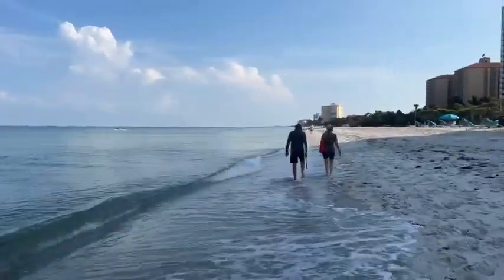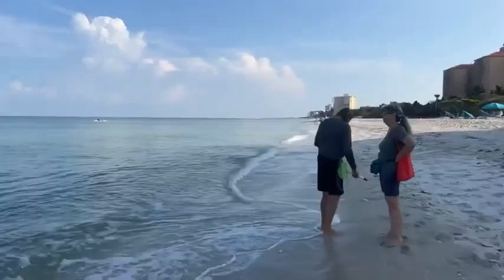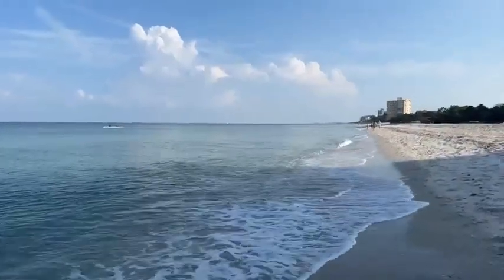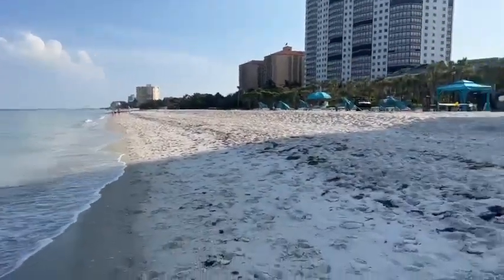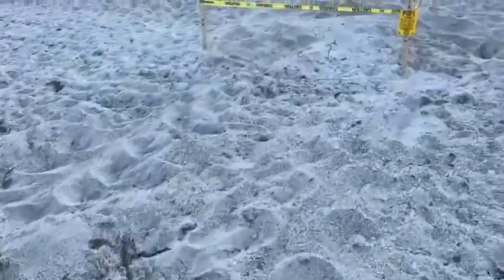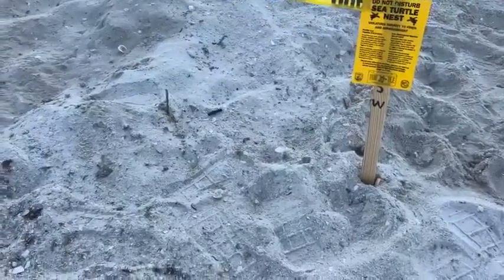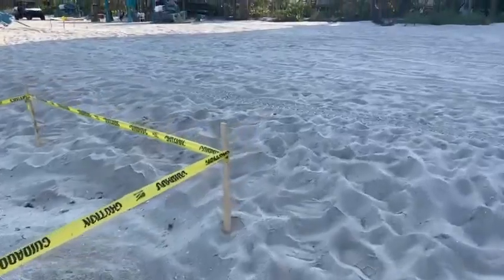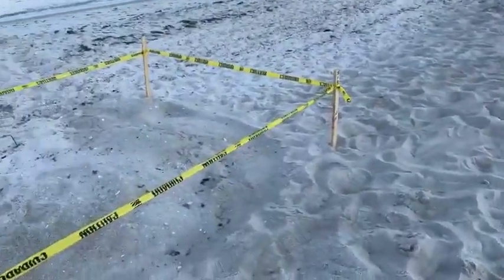Skeleton up here on the right. Finally, getting back into civilization. Finally. Good morning. Some tracks here. My eyes won't focus. Holy smokes, my friends.